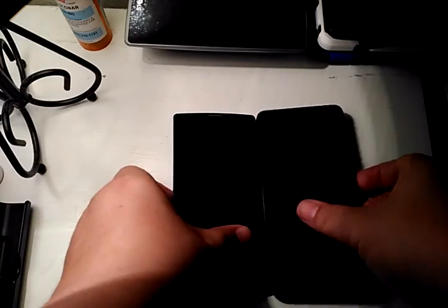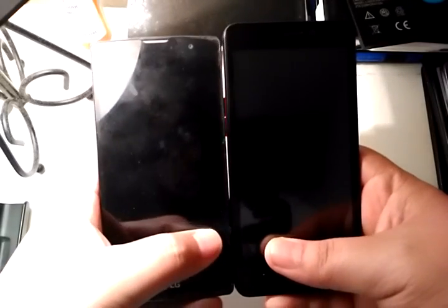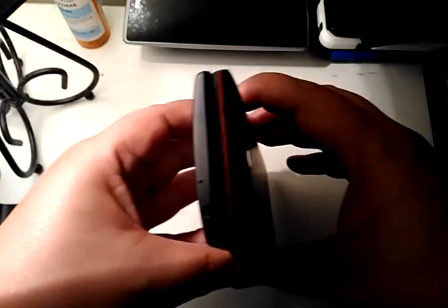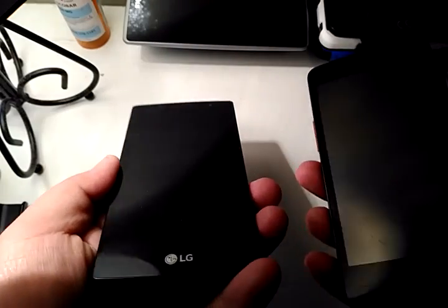So let's go ahead and physically check them out. You guys can see side by side, the Prestige is a little bit taller. If you put them together, the Prestige is also wider. So, I mean, the Prestige is a little bit bigger of a phone compared to the Vault 2.